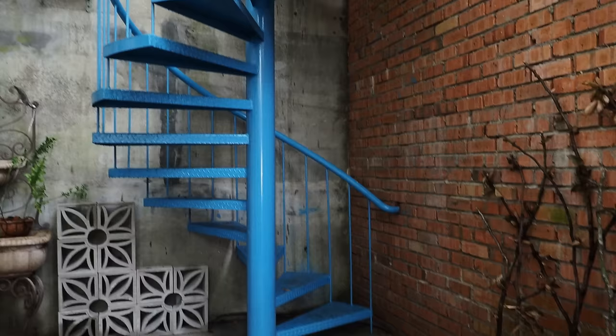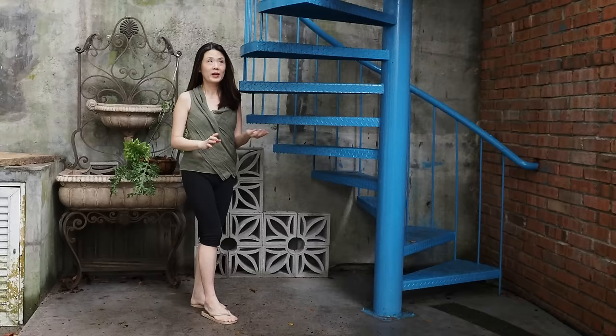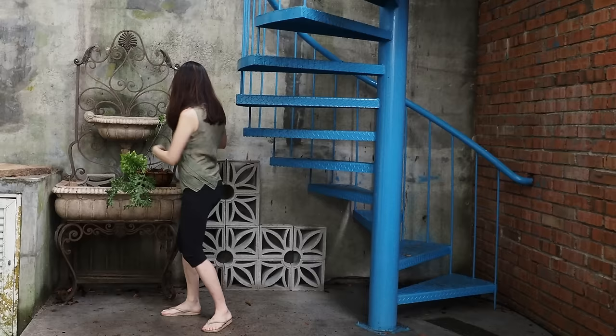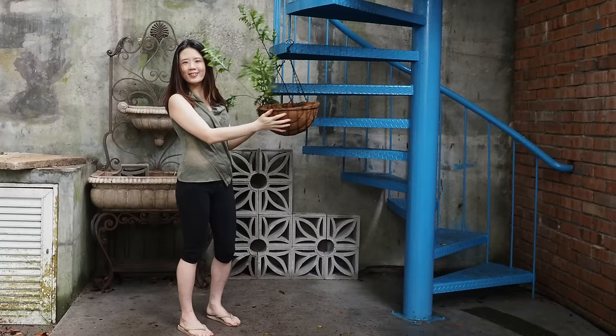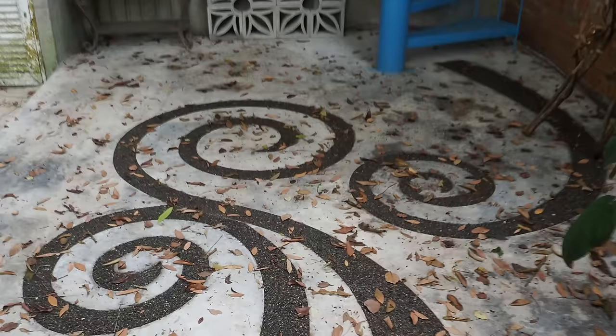A lot of people have asked me, why did you pick blue? It's very unusual. And then the spiral staircase also gives me so much opportunity in the future to hang plants upon it. Maybe this is an example, but if you could use your imagination, I would start to have lots and lots of these and there would be lots of greens hugging the staircase in the future. I want to share more about the design and the making of this floor.